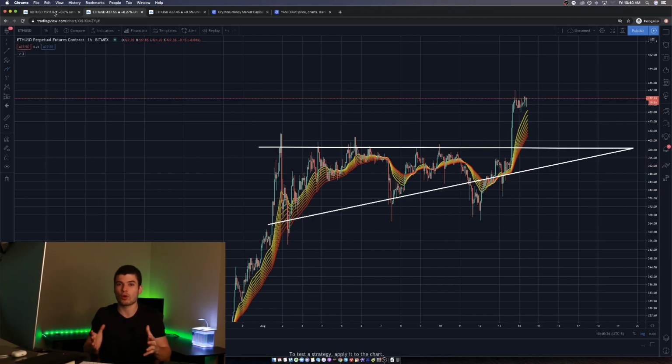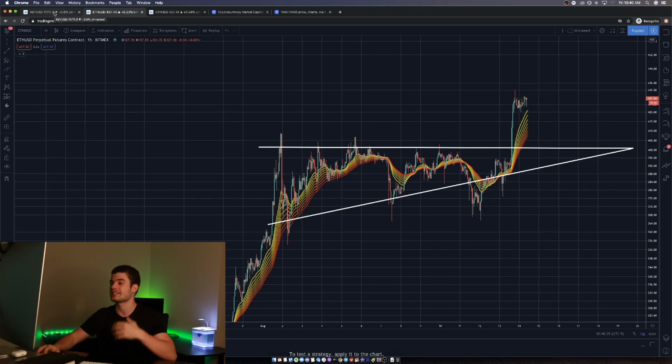So during these times, it's important to understand the market, understand the sentiment, understand when you should be in a long, when you should be in a short, when you should re-enter longs, re-enter shorts, where to place your stop losses and all that stuff. It's going to be absolutely crucial.